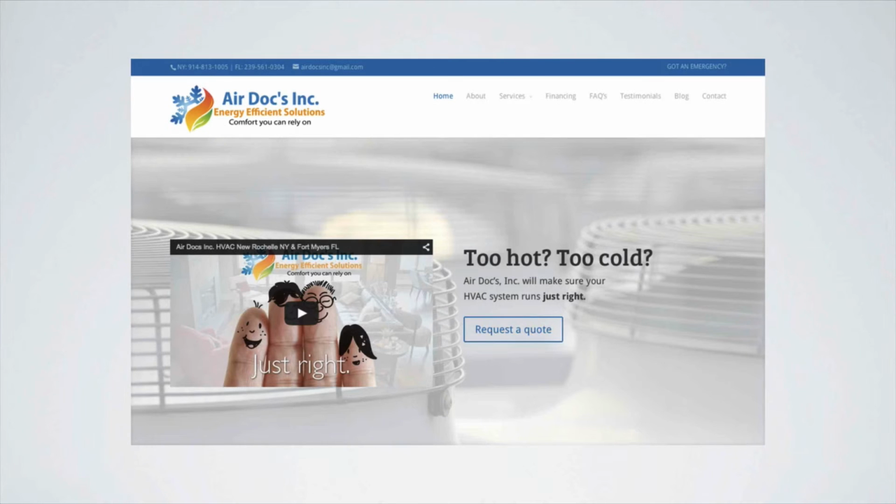This is the AirDocs Incorporated website today that we worked on. And the idea here is to continue the positive things that AirDocs had going for it and augment that. So for starters, we have much better branding. AirDocs invested in a new image, a new brand look, and it's clear from the logo itself that AirDocs is about energy efficient solutions, and with the little snowflake and the flame, that there is cooling and heating involved.